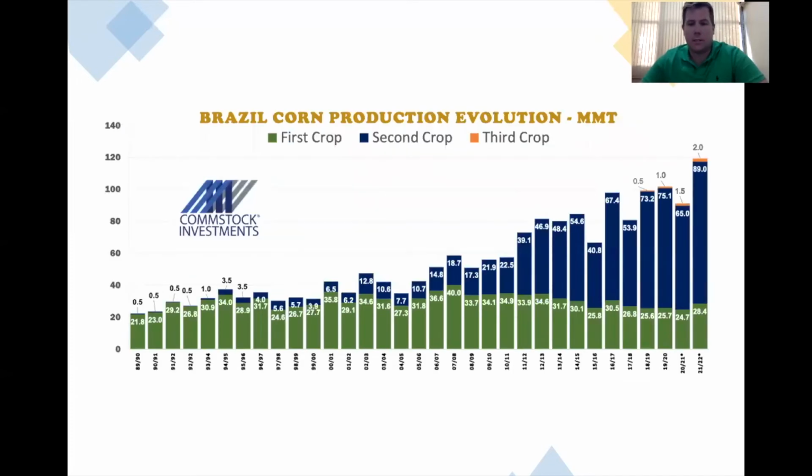I like this chart because it shows you in the green here is the production for first crop corn compared to the dark blue here in second crop production, and then this orange here in the third crop. And you can see here that the first crop really hasn't, if anything, it's gotten a little bit smaller over the years. And it's kind of topped out at this 40 million metric tons level. I think last year actually ended up closer to 23 million metric tons. And they're estimating closer to 30, 32 million metric tons for this year.